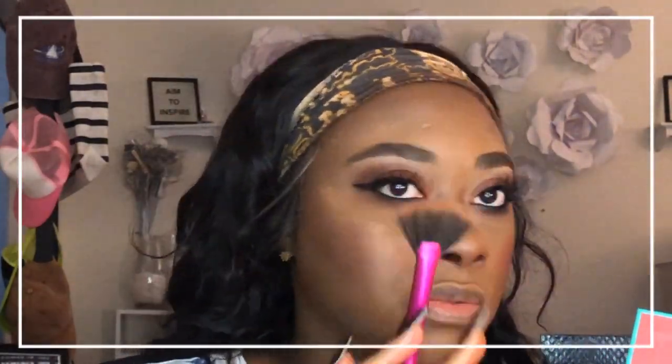Now it's hard to do. I'm not even going to do highlight on my nose because there's no way I'm about to sit here and do half and half. Just not. But I am going to do some right here in the brow bone, just a little bit. And I don't think I'm going to do any on the inner corner either.